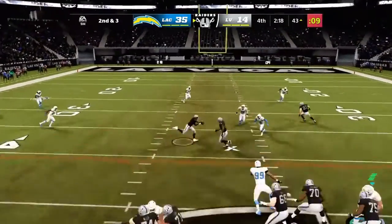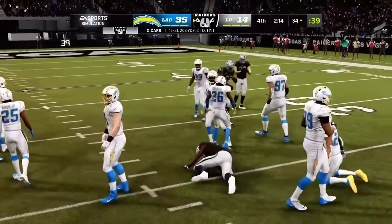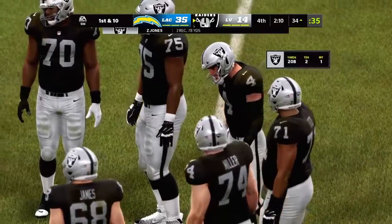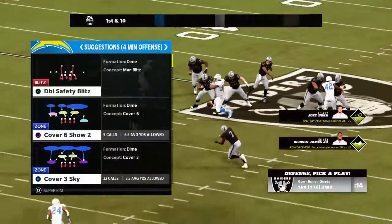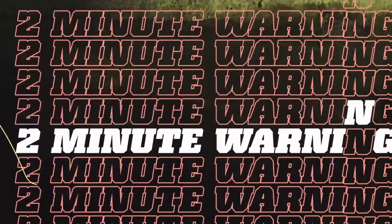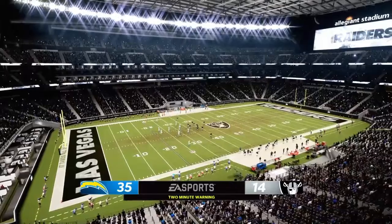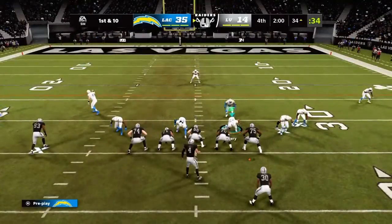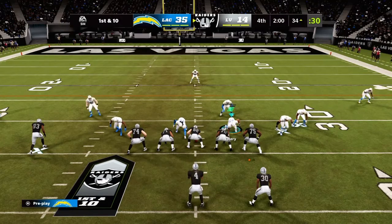Carr to throw again. Complete to Jones, and he's brought to the ground with another first down at the Chargers' 34-yard line. Just 2 minutes remaining here in the fourth quarter of what has been a one-sided affair. So it's Raider football as we get you reset. They've got a 1st and 10 as they search for a late score.